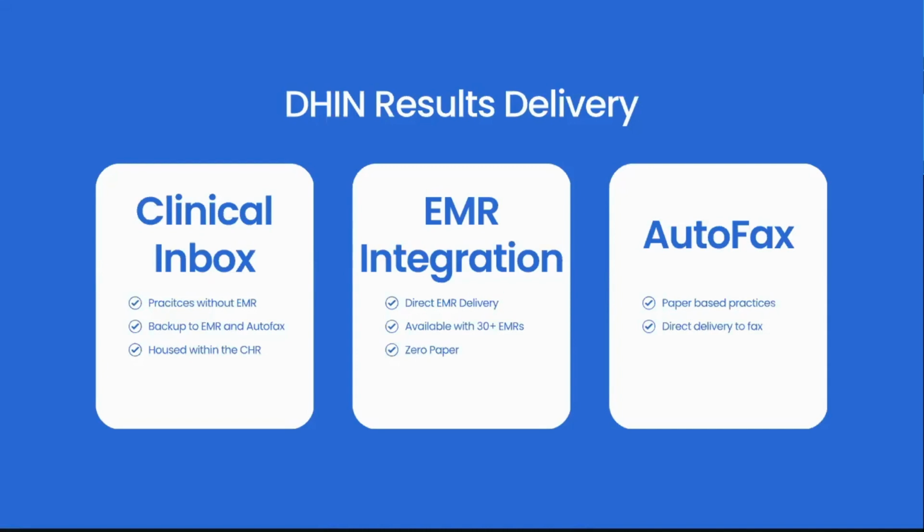The EMR integration is probably the most convenient way to receive your results. It's delivered directly into your EMR. All your providers' orders, everything that they're copied on, will be delivered into the patient's chart. DHIN has over 30 EMR integrations available, and a full list can be found on the DHIN website, dhin.org. This is definitely the most convenient way to receive results. There's no paper, it's delivered right into the patient's chart.